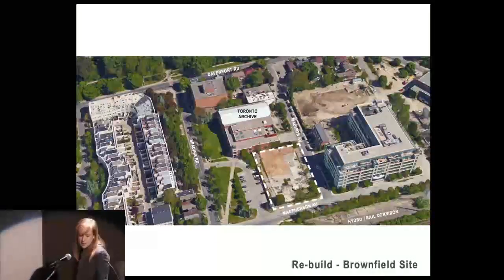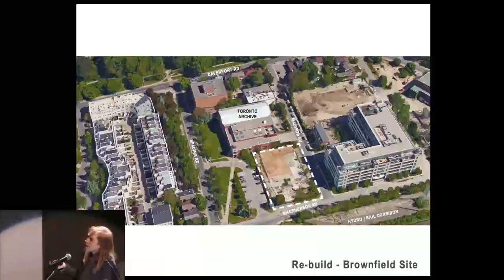Just a closer view of the site itself. And the Toronto Archives. How can I forget that? The Toronto Archives building is directly to the north, and its parking lot here. So this site is a brownfield site, and it also is a contaminated site, and this is what ultimately put the project on hold. The site has to be remediated with removal of petroleum products, VOCs, hydrocarbons from the soil. And unfortunately, St. Clair's was not able to afford these remediation costs, and the project went on hold.